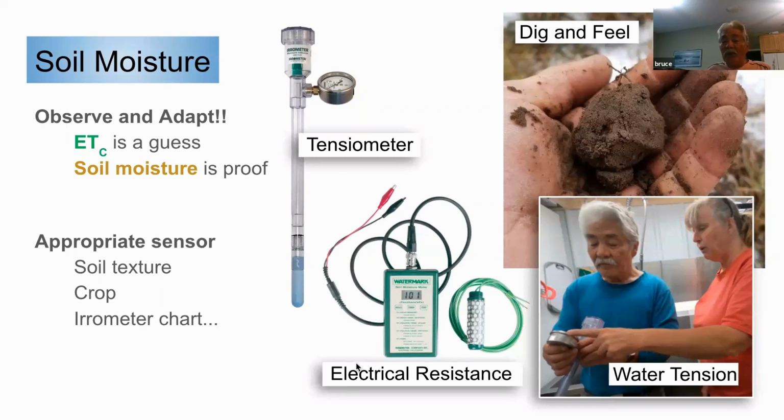The other one is the electrical resistance one. It's called the watermark. The watermark sensors are put down in the ground, and as the soil dries, its electrical resistance varies. And so your meter clicks on, as the picture before showed with that PVC pipe with the two sets of connections. That is what you would click those onto and get your readings from.